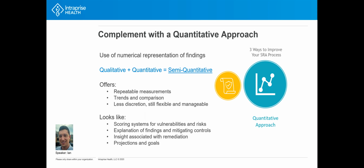And when I say quantitative, I'm speaking specifically to the use of numerical representations of findings or number-based rating systems for identifying the severity, potential, or impact of vulnerabilities and risks identified during the SRA process. By leveraging this approach, you're able to take advantage of repeatable measurements, create reliable trends in comparison, and though it offers a little bit less discretion in some regards, it's still flexible and manageable. The way that one would implement this is leveraging scoring systems, using an existing explanation of findings and mitigating controls, associating remediation with those findings, and leveraging all of those components to create projections and support goal setting.